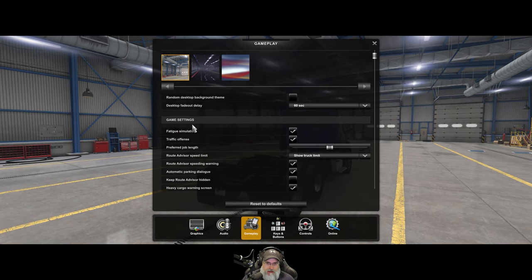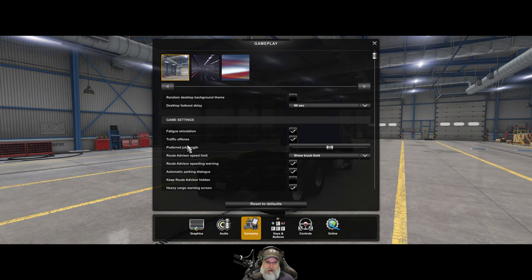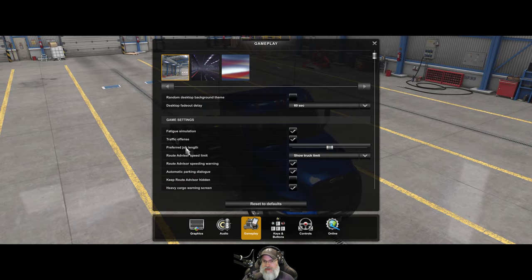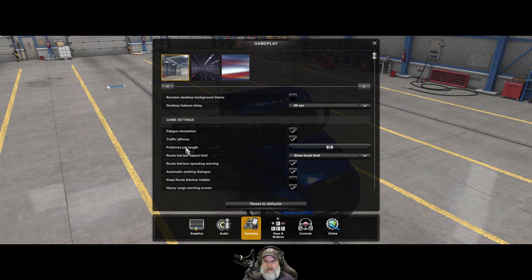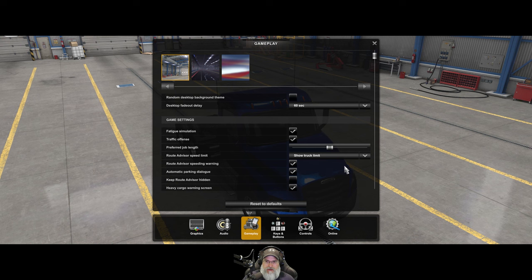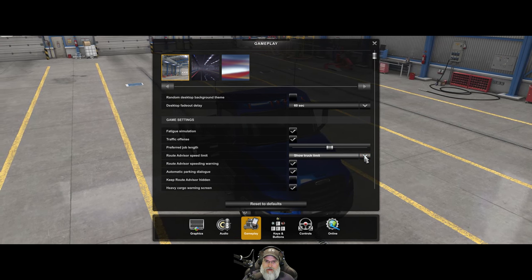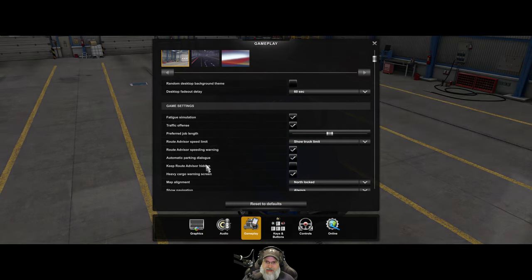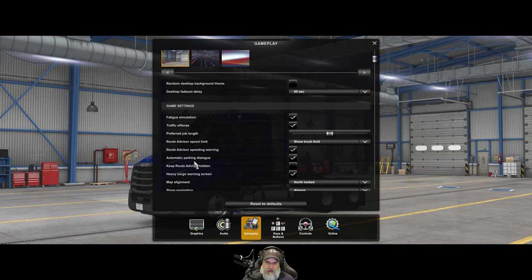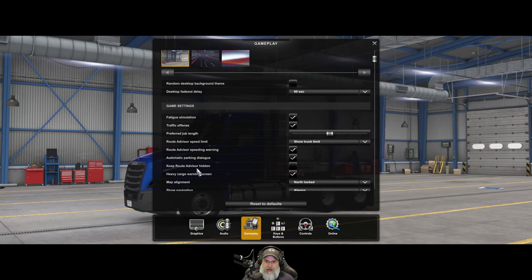Or head tracking? Fatigue simulation, traffic offense, preferred job length. What does that mean? Does that mean time? It probably means time, right? Route advisor, speed limit, show truck limit. Show car limit. Oh, right. Yeah, I know what that means. That's the speed limit that shows up in our GPS thingy. Speed warning, automatic parking dialogue. Keep route advisor hidden.